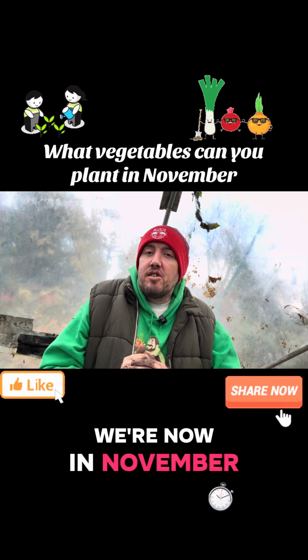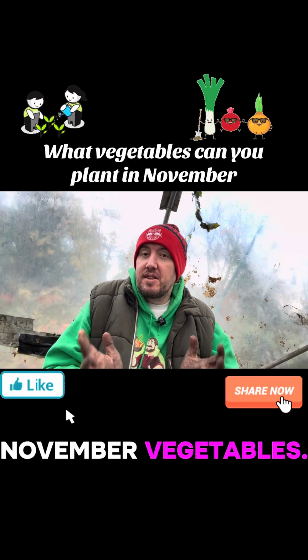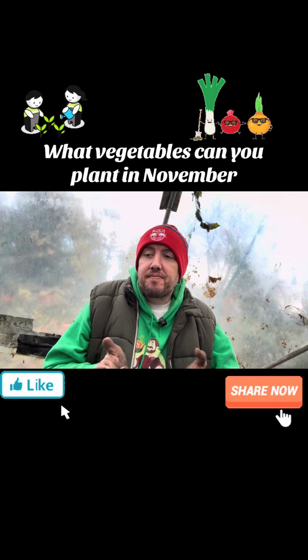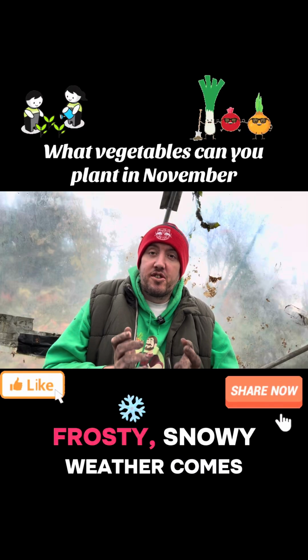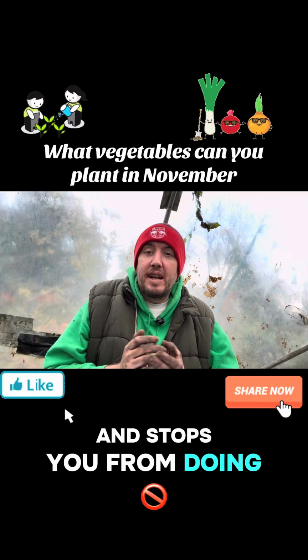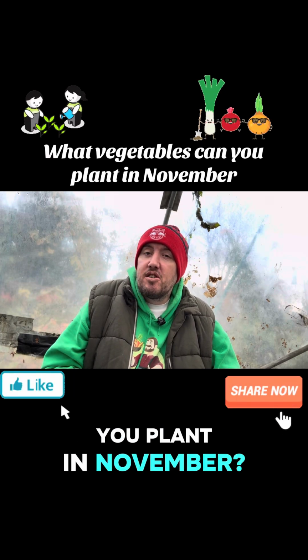We're now in November and it's time to start planting our November vegetables. These are probably ones that if you've not planted them in October, you've still got a chance to plant them this month and get them in the ground before the cold, frosty, snowy weather comes and stops you from doing any planting. So what vegetables can you plant in November?